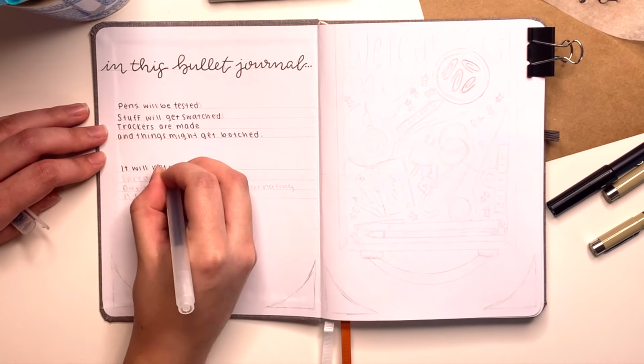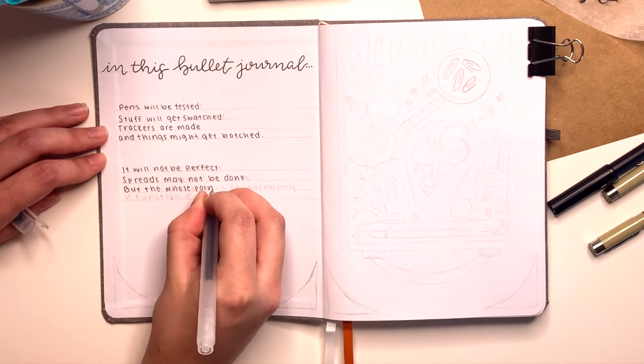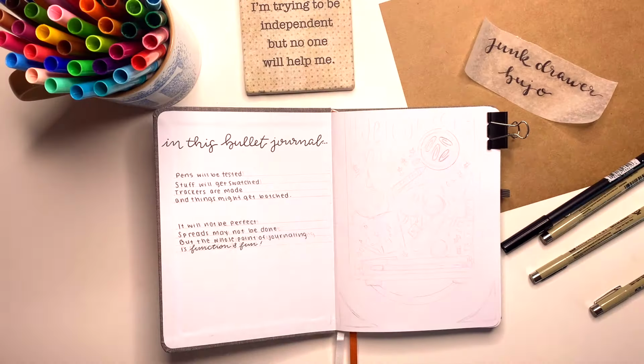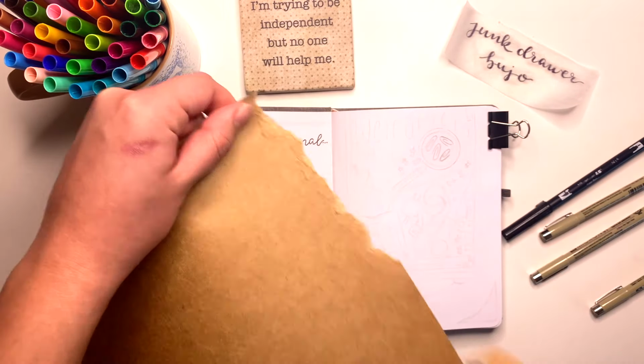Right now I'm making a quote page of this poem that I wrote, and it says, "Pens will be tested, stuff will get swatched, trackers are made, and things might get botched. It will not be perfect, spreads may not be done, but the whole point of journaling is function and fun."